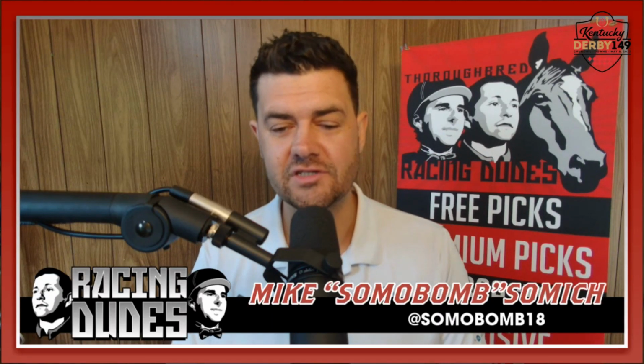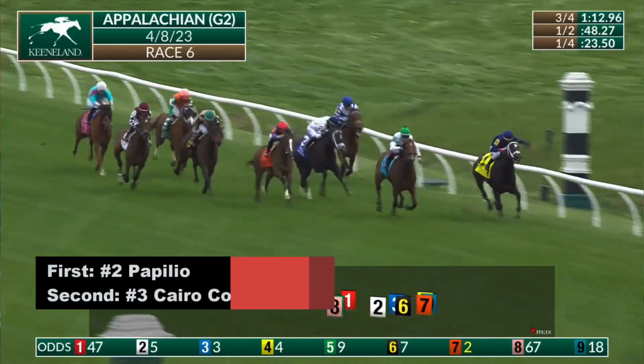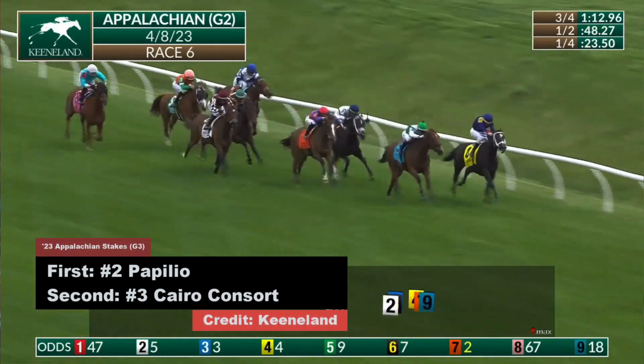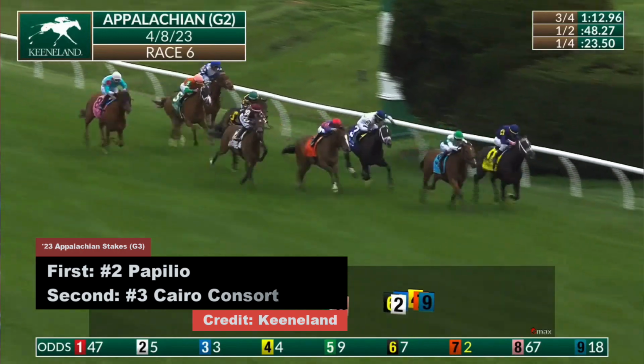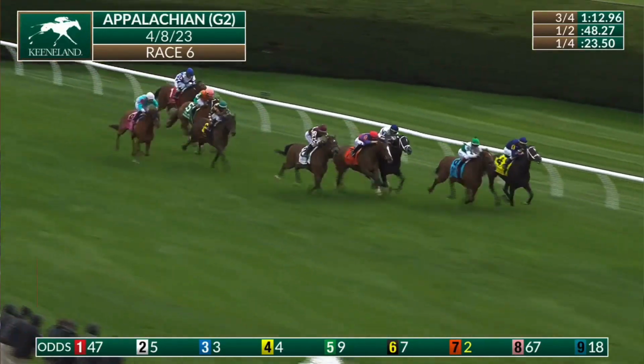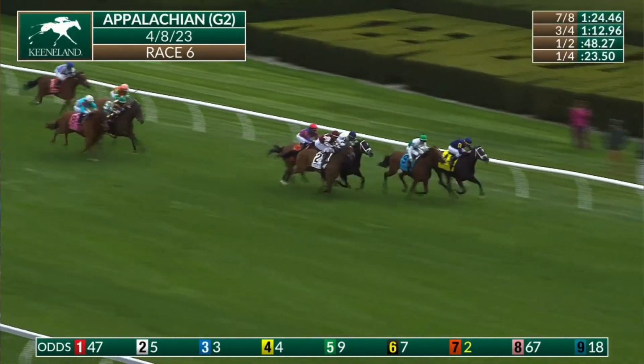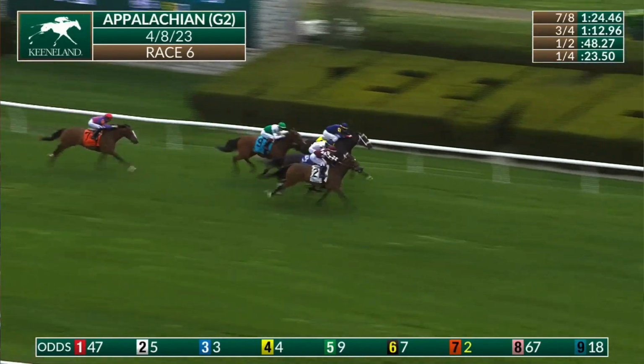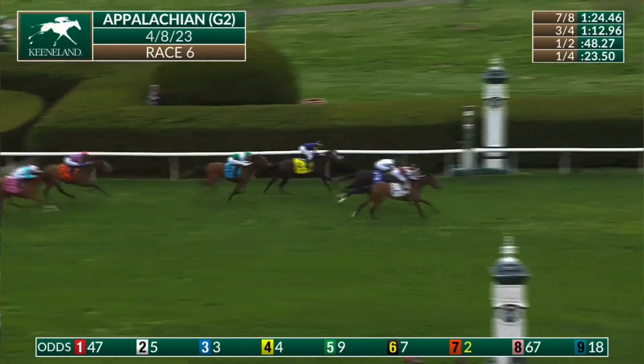Another horse I think you have to talk about is Papilio. We mentioned her earlier. She ran very, very well. First time out in America at Gulfstream Park, was really green in that race. Came back at Keeneland, ends up winning, but was again green. She seems like she has a world of talent, just needs to figure that talent out. She is definitely a player again today.